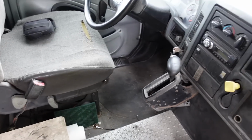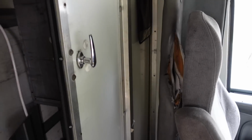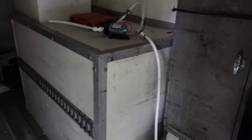Air ride seats, cruise control, pretty nice. We've got a big door here that slides, so that'll be nice whenever we finish out our box. This is the interior, the big brow, so we'll be able to insulate this and have additional storage here. So this was pretty much just a service truck that they just decommissioned. They left a lot of their stuff in here.